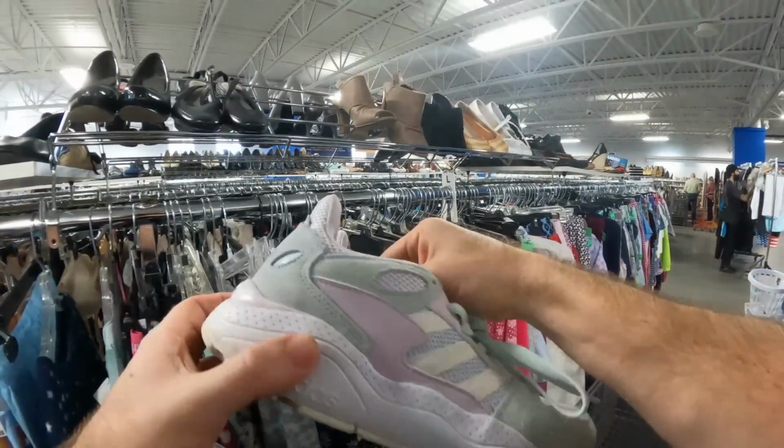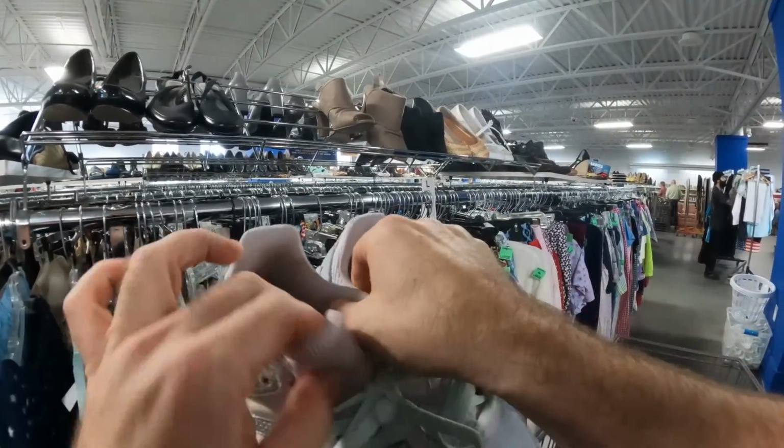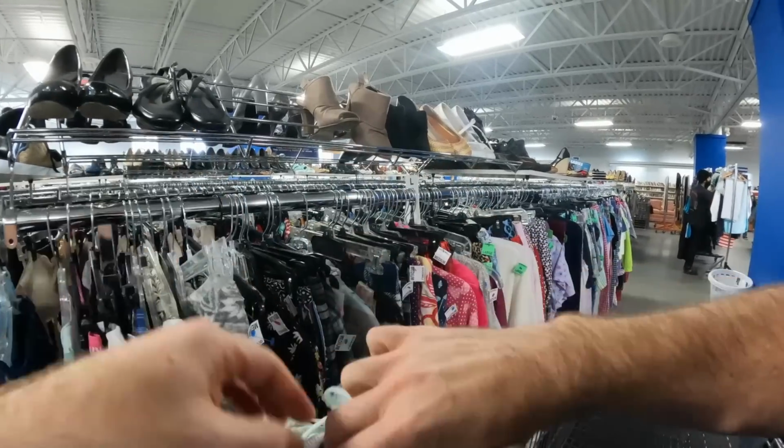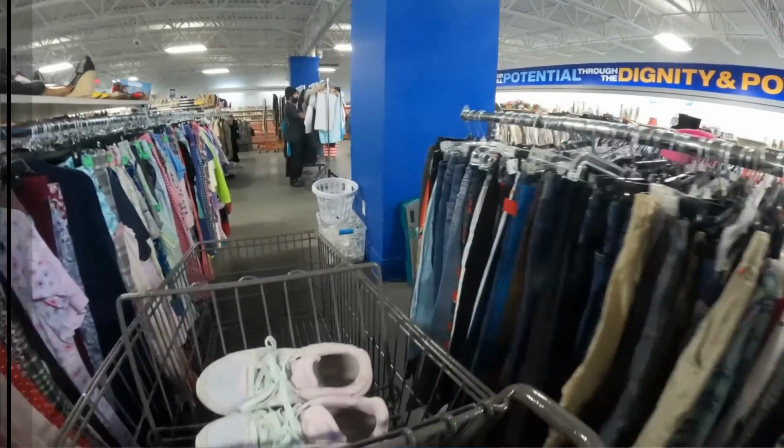Going through the shoes, and I haven't found a lot of shoes today. These are some good looking Adidas, but I do comp them out, and they did not comp well at all, to my surprise, because they're really nice looking shoes. But that's why I always say make sure you comp your shoes out, because these are really worth about $15.